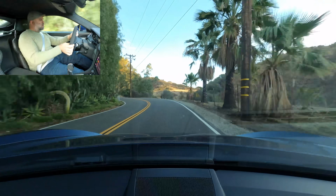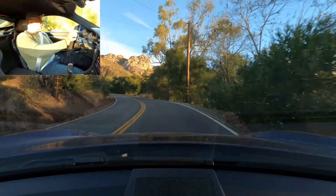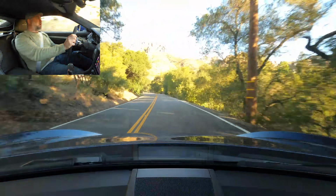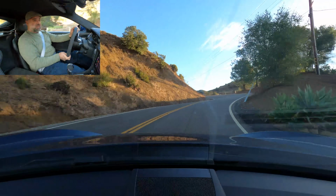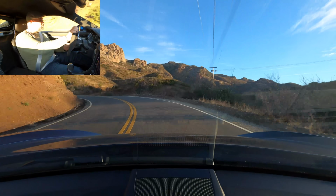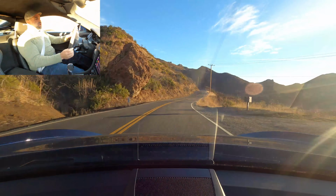Delightful. Really nice how if you just do a little lift, it transfers the weight forward onto the nose. These are such a great entry point into Porsche GT cars because they're so telepathic and predictable. And even if they do get out of sorts, they don't snap. They break predictably.